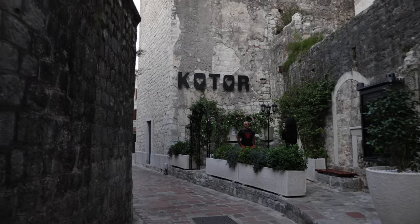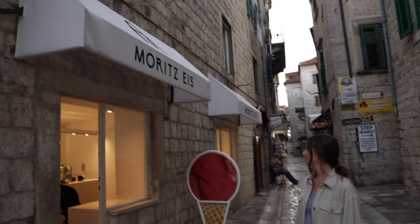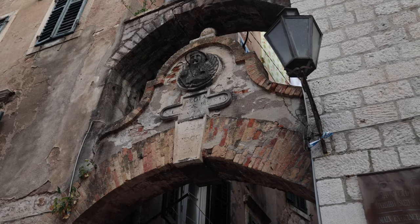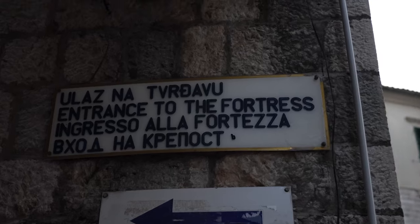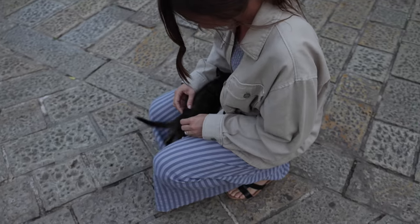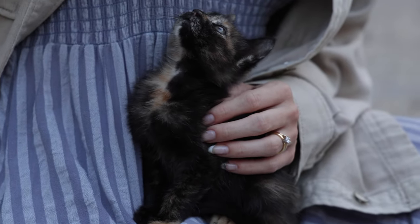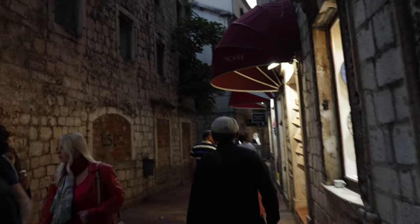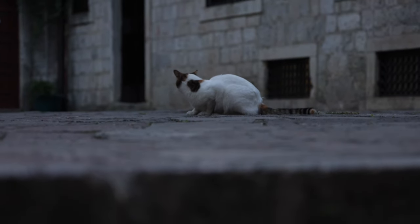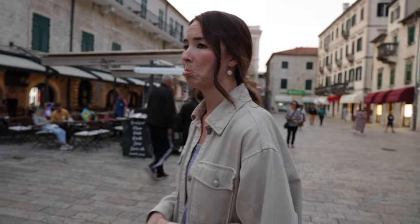It's called the Jazz Club. We're gonna need to check that out. We found the pepinos of it looks like they have one in Salzburg. Kotor. Getting all his germs all over you. I think we found another town dog. I love town dogs.